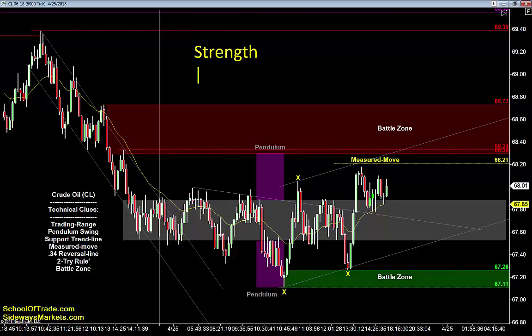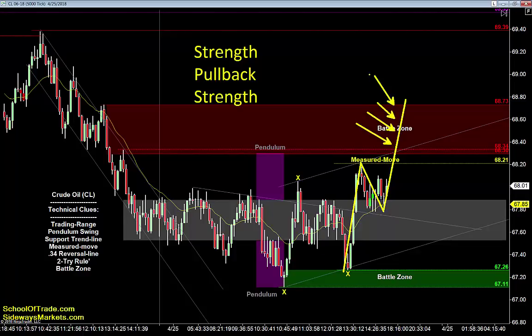For example, I look for strength. Then I look for a pullback. Then I look for strength. Basically, I look for a two-legged move. Strength, pullback, strength. So if we see a strong move higher here now, I can look at that as a successful breakout. But here's the important part. Don't chase after that move.